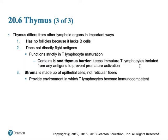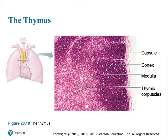We have a stroma, which is essentially surrounding cells that help support the thymus. Big take home here, the T cells mature in the thymus, and because of that, we actually don't have any B cells, so the thymus does not directly act in an immune response. It doesn't directly try to combat any kind of foreign substance. Instead, it's there to help mature those T cells so that they can go out in other tissues and have a response. Here's a picture of the structure of the thymus.